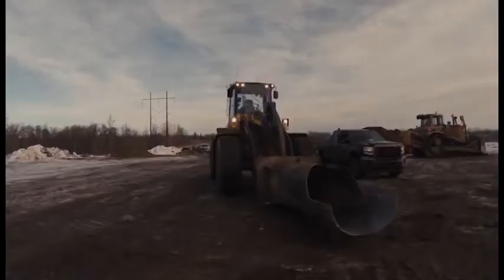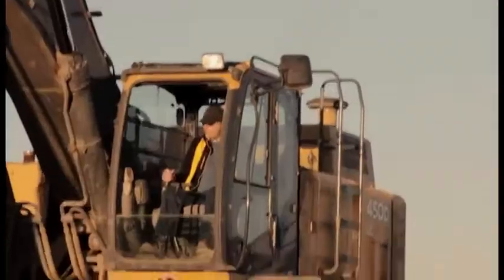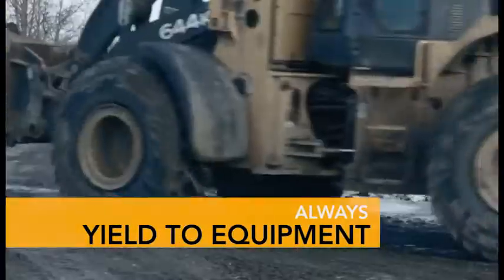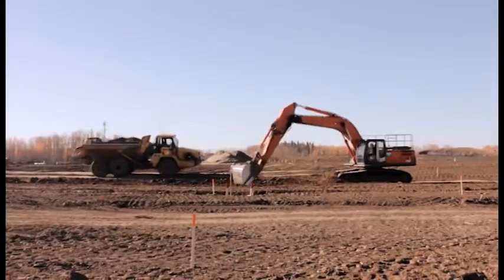Whenever in the work zone of powered mobile equipment, the following basic practices will help reduce the risk of injury to workers on the ground. Always yield to equipment. The operator's ability to stop immediately is subject to their speed of travel, their weight and load, and the operator's personal reaction time.